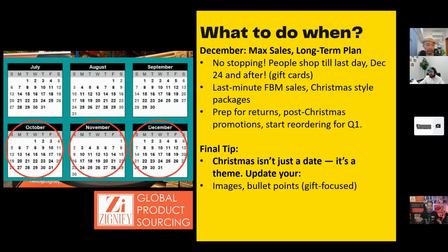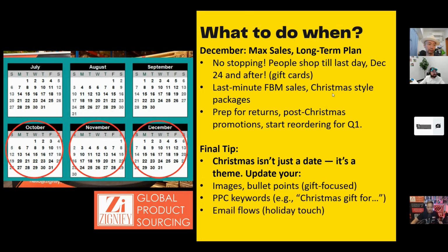I hope that everybody, no question, knows it. But the part of doing it is the other one, and that's the tough one. Images, bullet points, PPC keywords, obviously, and when you do external promotion, email flows as well.